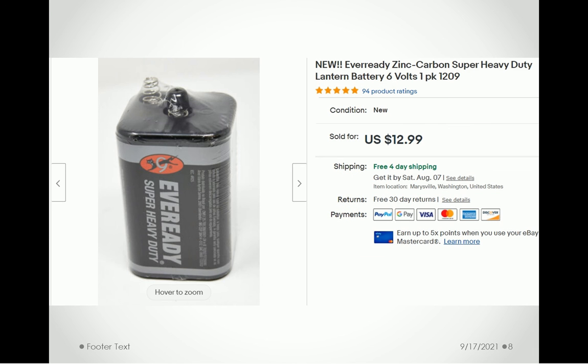This one we sold on consignment. Actually, I'm not even sure why we sold it. The low-end price, just because it was new. You can buy it for $13 at the local hardware store as well.